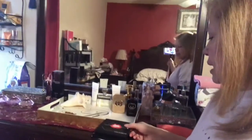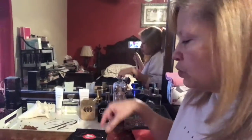I bought them at Sephora, the 1, 2, and 4. And then the 3, I believe, is the one that was missing, and I got it lately through Amazon. So I'm going to be doing the swatches.